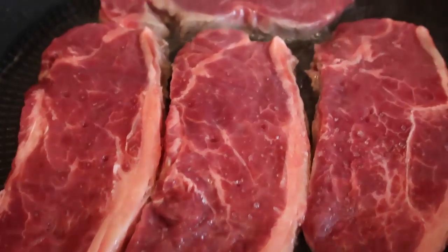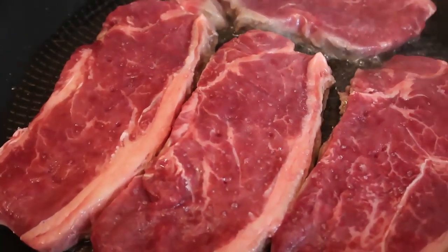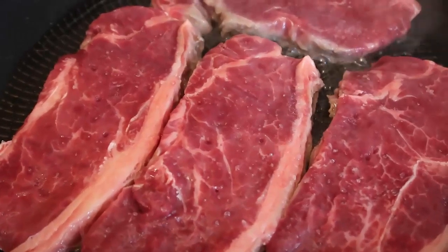I've added more coconut oil in the pan, and I've popped the steaks in. And it's up to you how you like them done. 4 to 5 minutes a side is perfect.